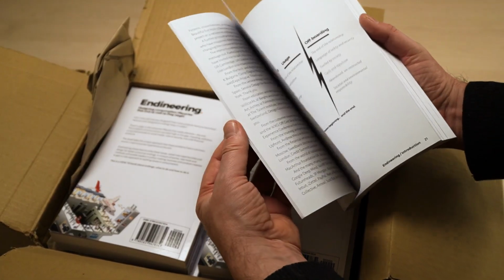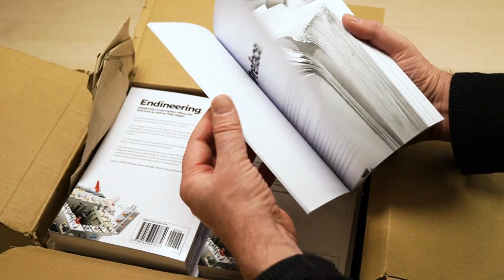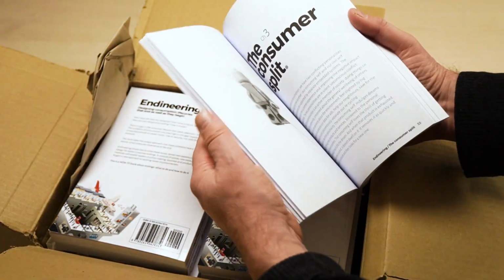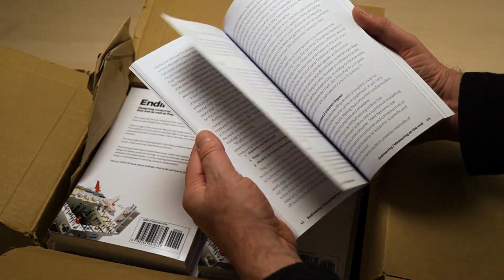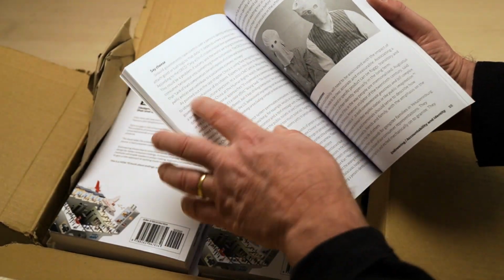Let's just check through to see if it looks good. Printing looks fine. It's sharp. Pleased with the font I picked. I really like this font.